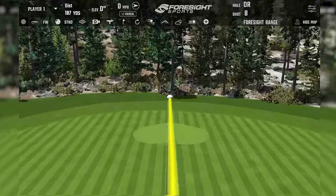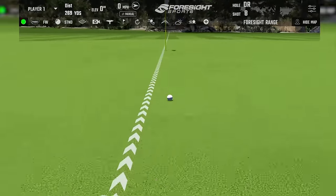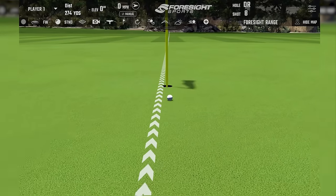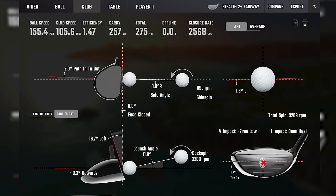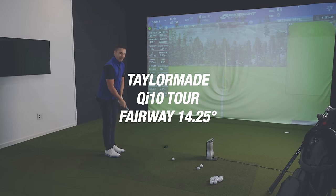Still a good fairway, isn't it? Yeah. All right, Fraz, Qi10 Tour, brand new TP5X golf ball. Oh, what a combo. Captain TaylorMade today. What a combo. I'm back to the glory days.